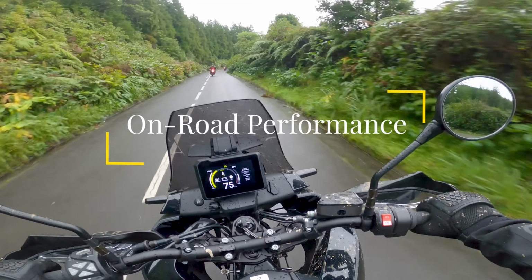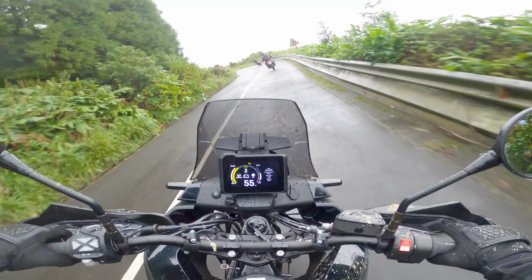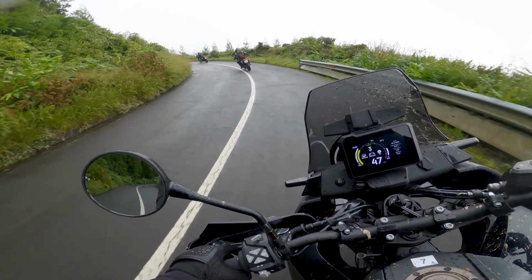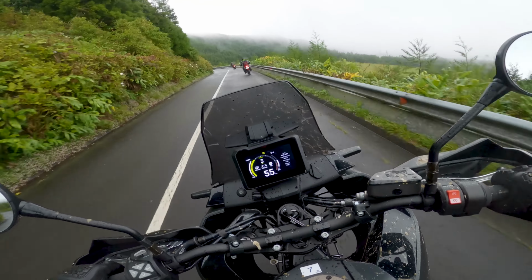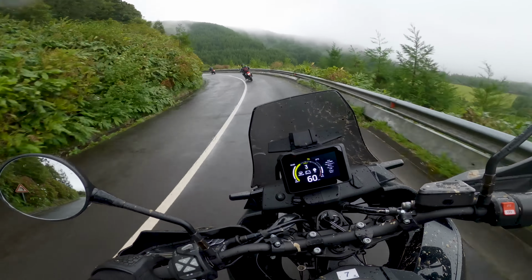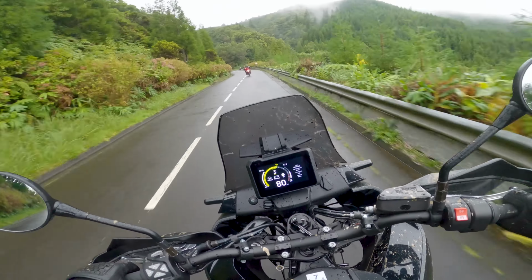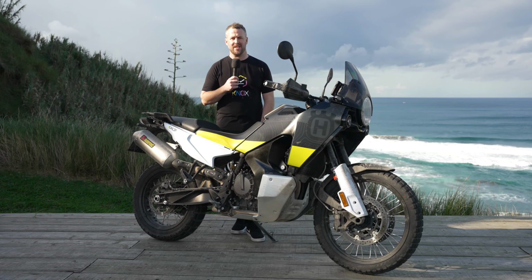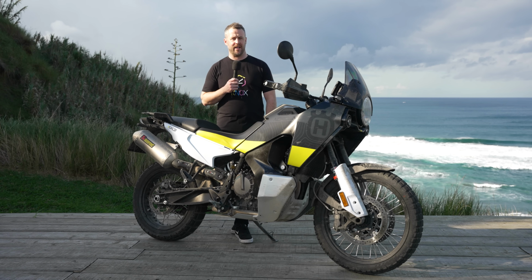So how's it to ride on the road? Well, it's very capable, and that's very much the impression that you get. As I say, it's incredibly comfortable. It's got a fantastic motor. It handles really well. But more than that, you very much get the sense that you could put a lot of mileage on this motorcycle, and that's in line with what it's designed for, as a long distance adventure bike. The fuel tank is incredible.